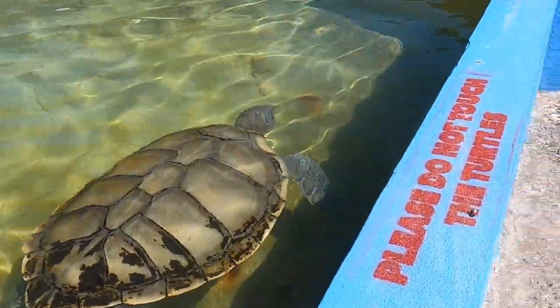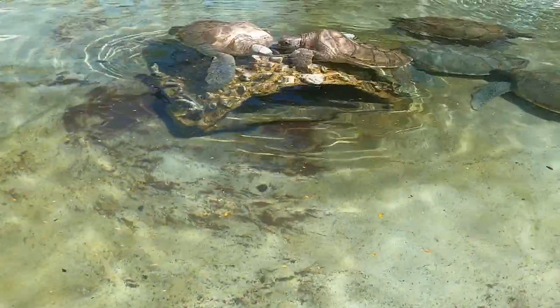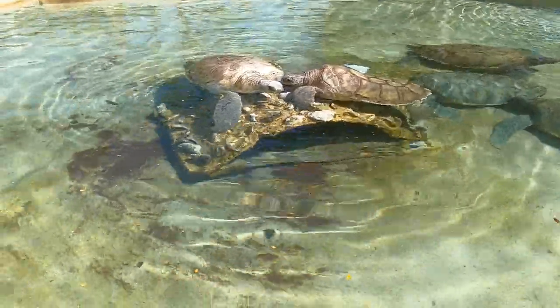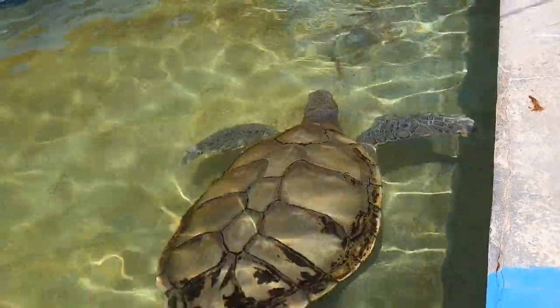There's one sunbathing right up here. He had enough of this whole water thing, and he's totally up on the rock, just like, I'm going to sunbathe right here. Take it all in. Hi, Mr. Turtle. You're a large and in charge turtle.